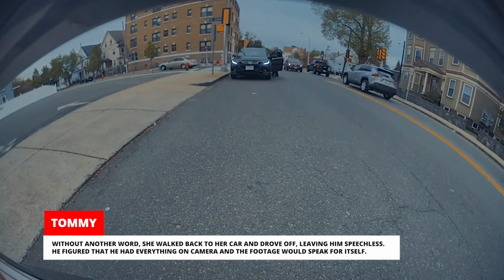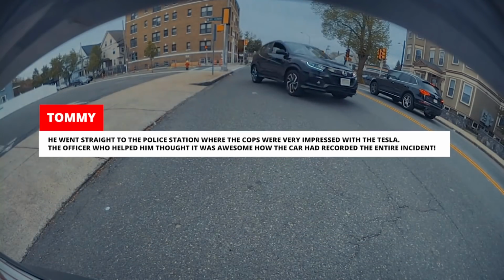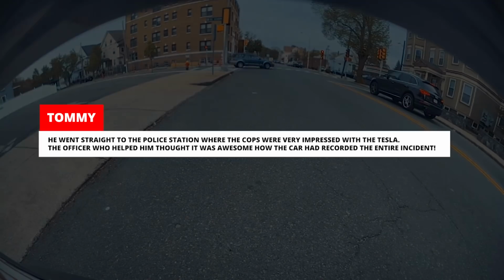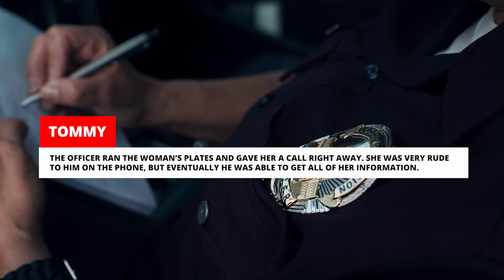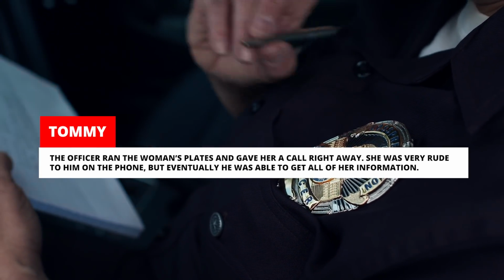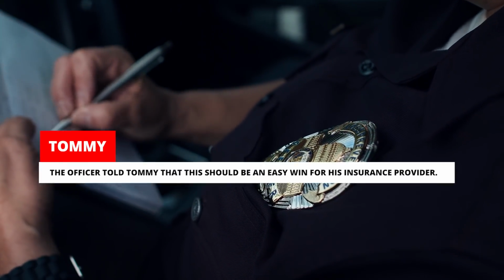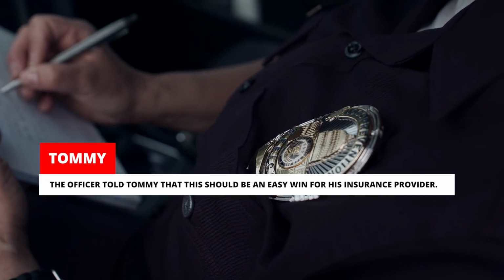He figured that he had everything on camera and the footage would speak for itself. He went straight to the police station where the cops were very impressed with the Tesla. The officer who helped him thought it was awesome how the car had recorded the entire incident. The officer ran the woman's plates and gave her a call right away. She was very rude to him on the phone, but eventually he was able to get all of her information. The officer told Tommy that this should be an easy win for his insurance provider.